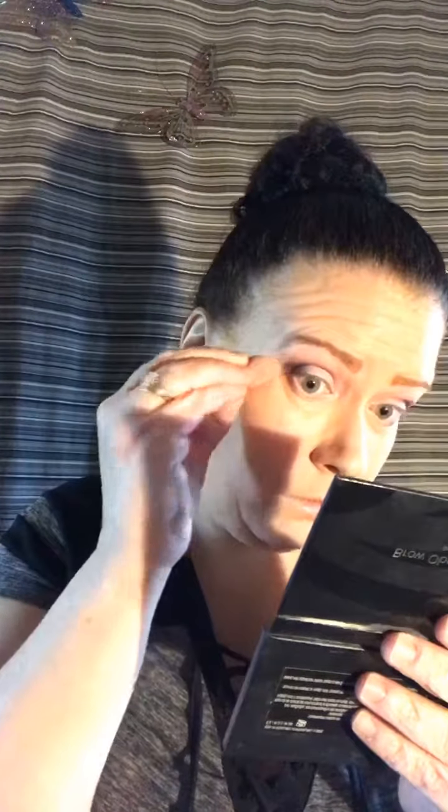All right, so we're just gonna clean up this little area now a little bit with this little bud here, just to make it look more like a V than a hot mess. There we go. See how easy that was?